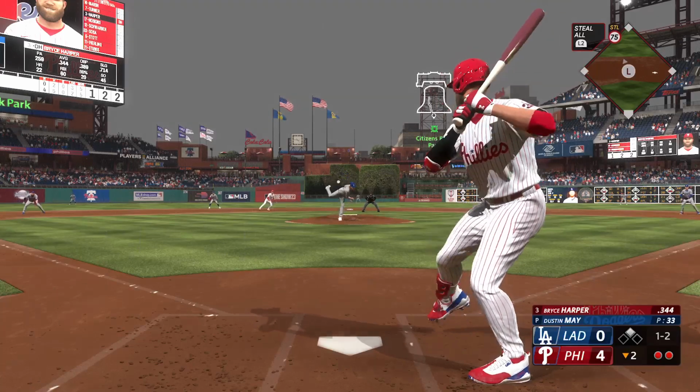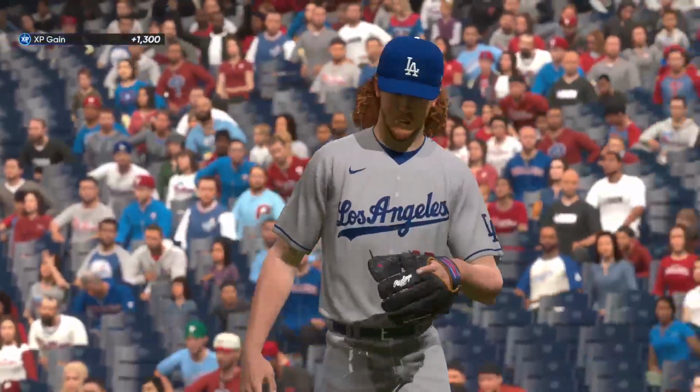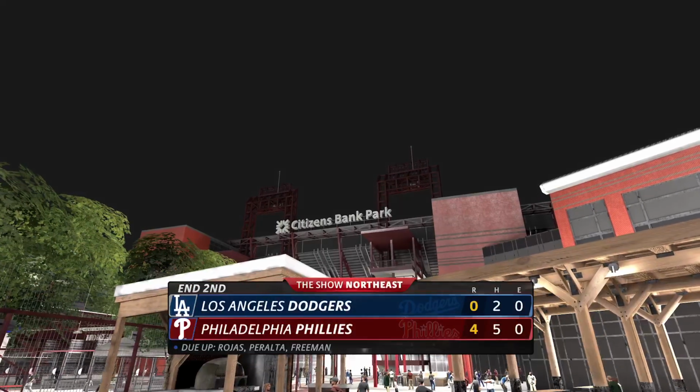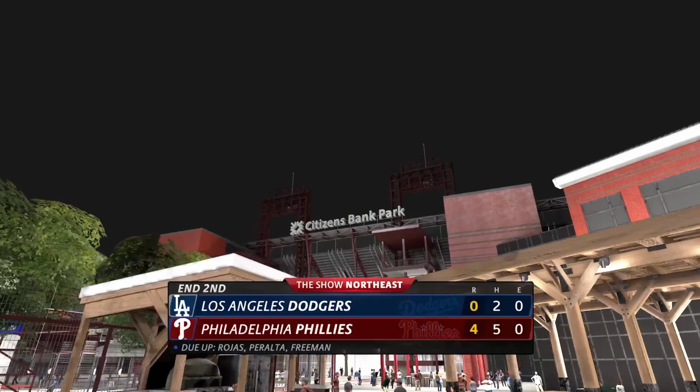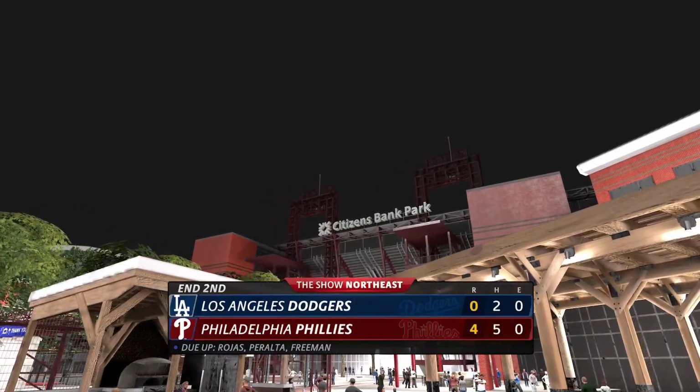Left-hand batter waits. Swing and a miss for the strikeout. Blew the express right by his bat for strike three. So four runs on four hits, no errors, and a runner left on. We head on now to the top of the third. It's the Phillies 4 and the Dodgers nothing.